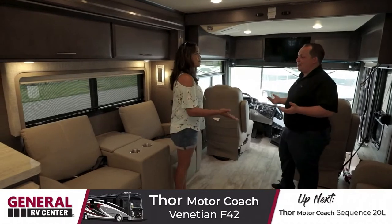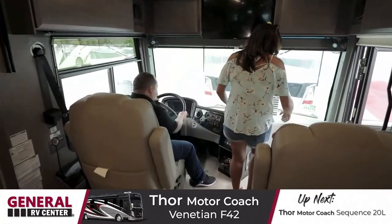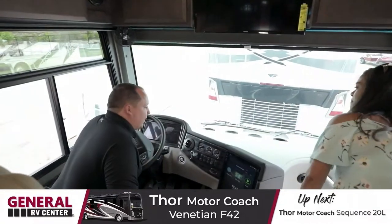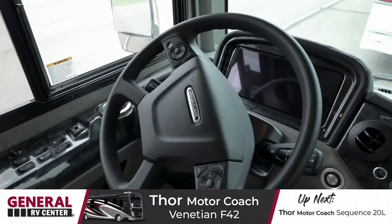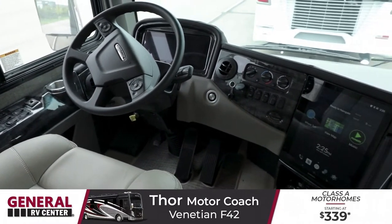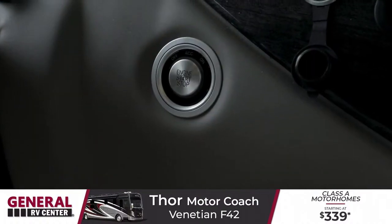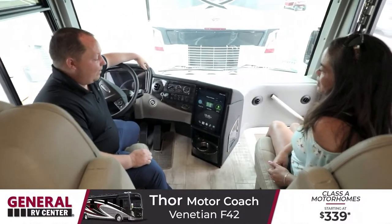But Andrea, with it being a diesel pusher, we got to start up front first. Absolutely. So up front here, this is powered. This has a 400 horsepower Cummins engine. Sits on a Freightliner chassis with a 3000 transmission. And you do have the new digital dash with the push button start. Andrea, do you notice anything new and different about this front cockpit area?